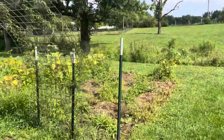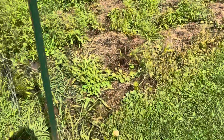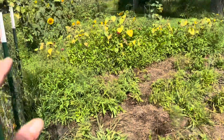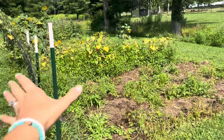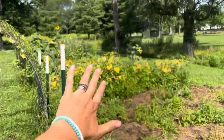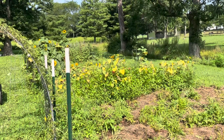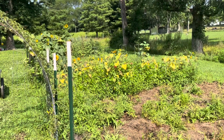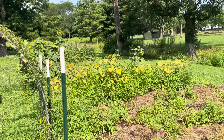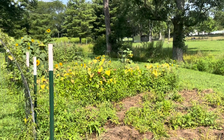Let me show you some more spots. So this is where these potatoes, well, I pulled them out. Okay, so let me give you some background on this particular section. Do you see those yellow leaves there? Those are from sunflowers. Those sunflowers are done, they're dead. They did so well right there. Goodness, provided for so many bouquets.